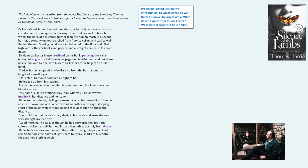Then if we just read the rest of this very short text, we can have a look at how to apply those other reading skills to it.